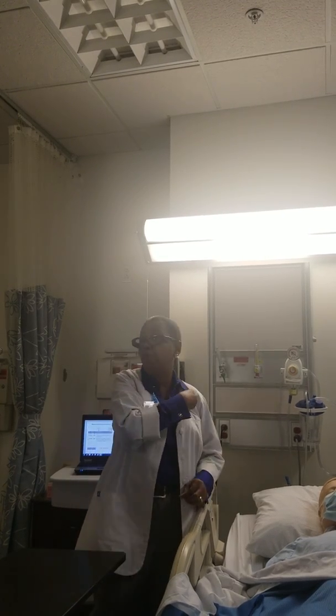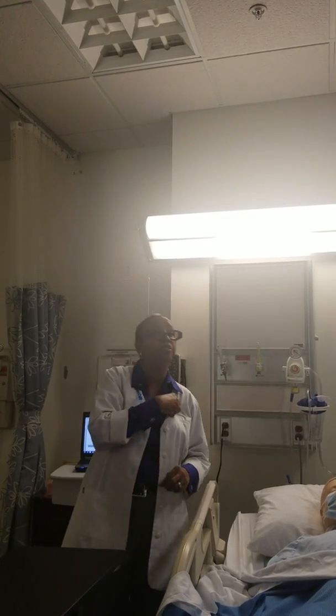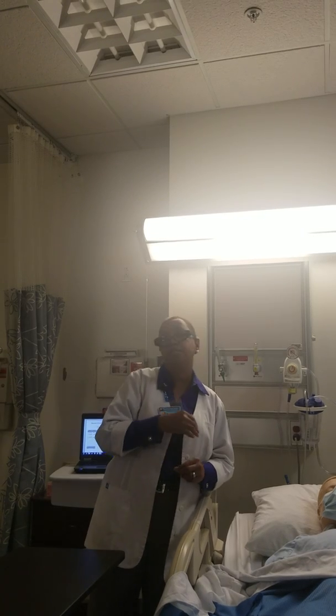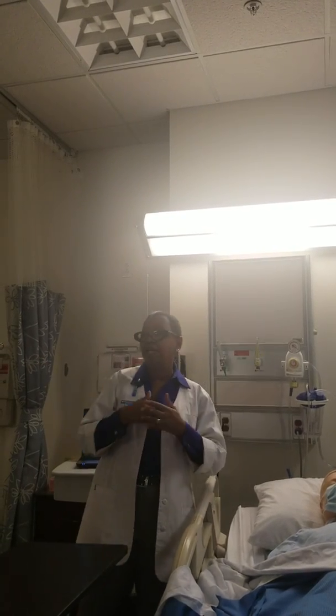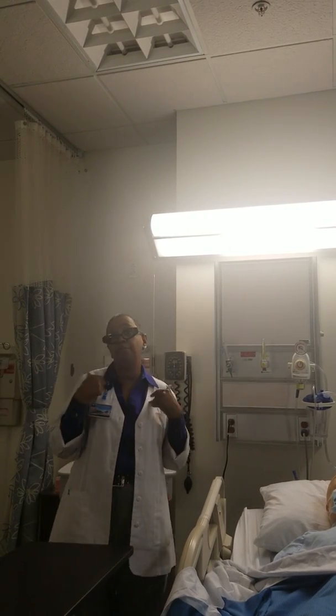If they have an implanted port that they've had chemo in, that's when you see that port. If you see a port, they say, I got a port, and I ask, why do you have a port? Because that's telling me something long term. And then they say, oh, because I had cancer and I had chemo, but I'm not treating that.